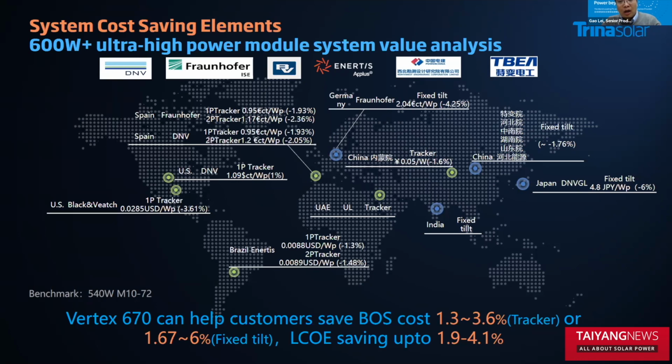Today I cannot really break down each saving point and the design points. If you're really interested in Trina Solar saving points and you want to represent the saving in your system design, you can get in contact with Trina Solar sales managers or our technical windows. We will show all the saving elements and try to guide you and help your design.